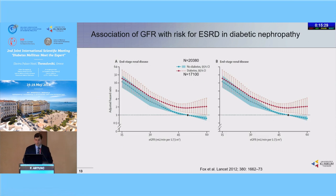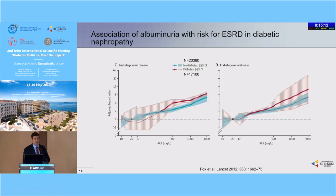Also the association of GFR with the risk of end-stage renal disease. So the lower the GFR, the higher the risk for end-stage renal disease. And it's also higher in diabetics, and the direction is the same. And also for the association of albuminuria with the risk for ESRD in diabetic nephropathy: the higher the albuminuria, also for diabetics, the higher the risk of developing end-stage renal disease. And that's why we should stage the patients.